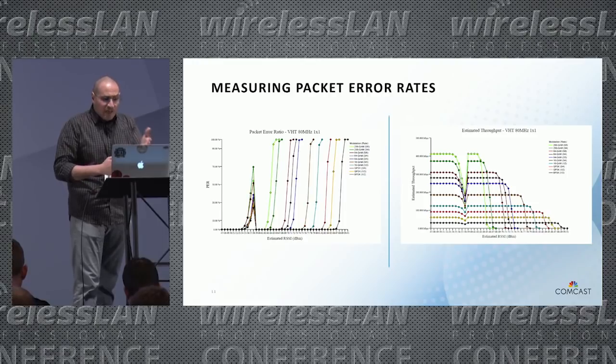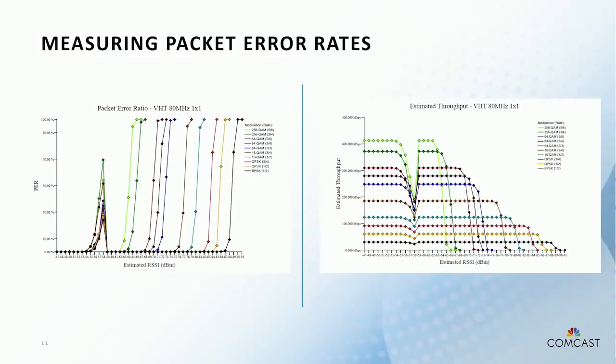This is a very interesting case we had where the AP had an issue with only a single client type: an 80 megahertz VHT client. It will work fine with any other type of client, but if you connect a client with one spatial stream, 80 megahertz VHT, around minus 57 dBm, you will see a spike in the packet error rate. For some reason we still don't know what's causing it. We're trying to figure out what it is.